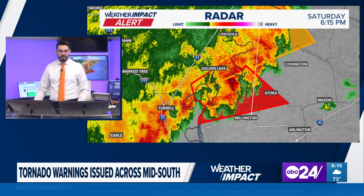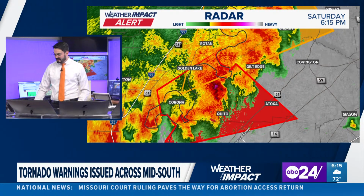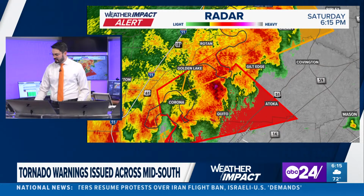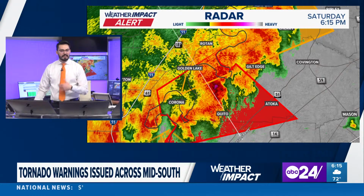Looks like we've got some very heavy rainfall with that. And just on the Millington radar site, you can notice that we've got some very heavy rainfall coming in here. So this might be where we're starting to see some hail developing once we get into those purple colors. At this time, this warning only includes the threat for hail up to about 3/4 of an inch, so about the size of a penny. But that could still continue to grow over the next several minutes here.